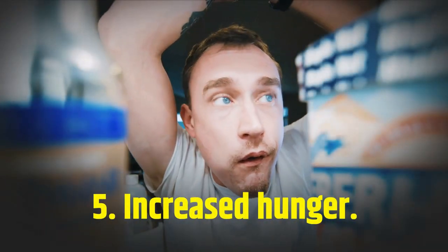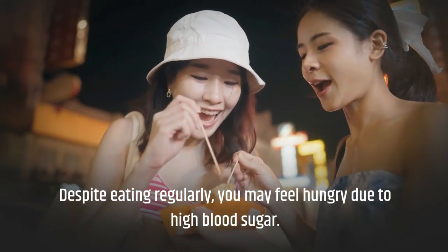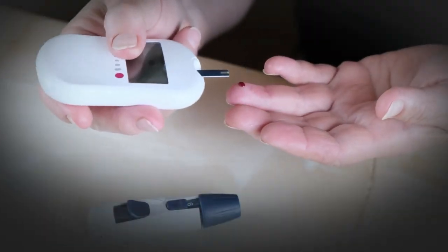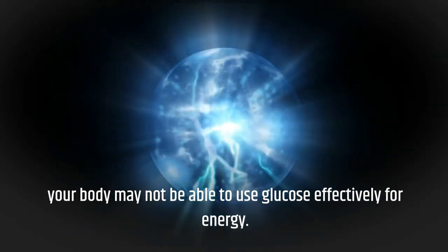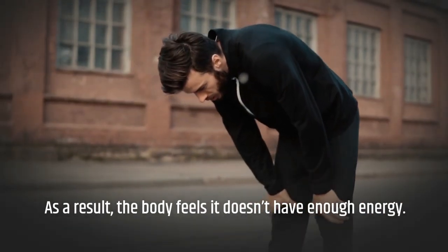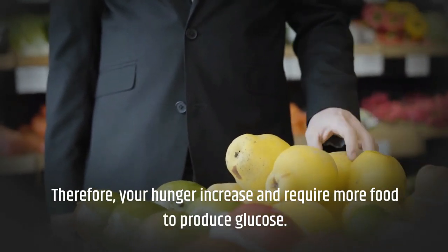Number 5. Increased hunger. Despite eating regularly, you may feel hungry due to high blood sugar. When your blood sugar levels are too high, your body may not be able to use glucose effectively for energy. As a result, the body feels it doesn't have enough energy. Therefore, your hunger increases and you require more food to produce glucose.